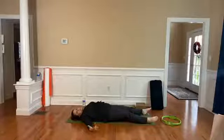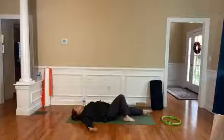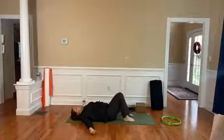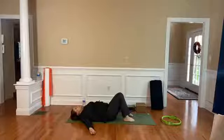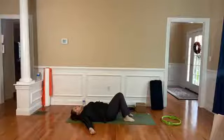And then beginning to move your fingers, your toes. Grounding your feet. Notice the difference in the energy flow in your body when you consciously ground yourself.